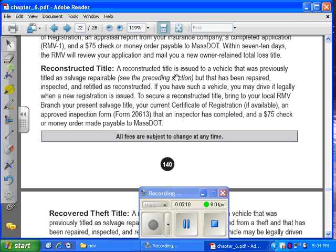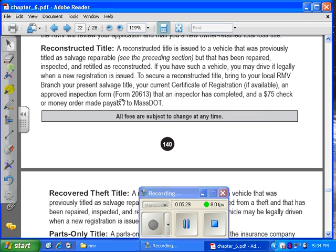Reconstructed title. A reconstructed title is issued to a vehicle that was previously titled as salvage repairable, but has been repaired, inspected, and retitled as reconstructed. If you have such a vehicle, you may drive it legally once you get that title.